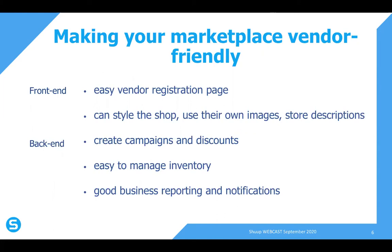Yeah, so there's really two aspects. There's obviously the front end and what vendors do. They obviously have their registration page. In some cases, it could be on the front end, or it could be something done manually. But essentially for the vendor, you're having their vendor page or the vendor storefront. This is great because vendors can add to the style of their own brand. They have their images, they have their store description, maybe they have a profile picture, and then obviously detailed information about the products or services that they offer. So that's really on the front end.